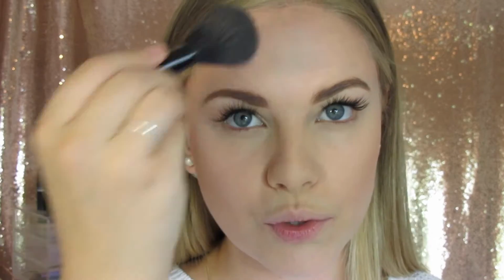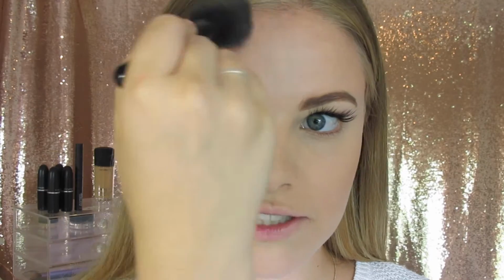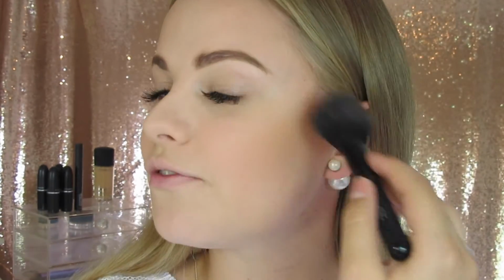And then I'm going towards the temples. So basically with my bronzer, I follow my hairline. I start with my cheekbones and then I just kind of follow my hairline, stopping over here. I just follow my hairline to frame my face.